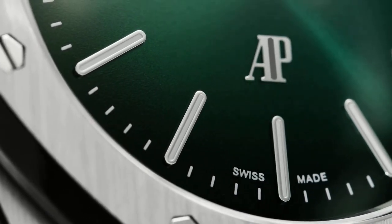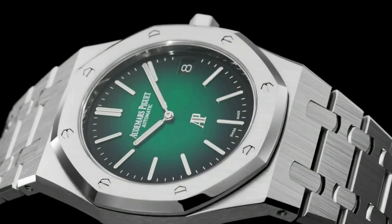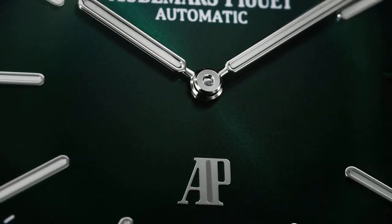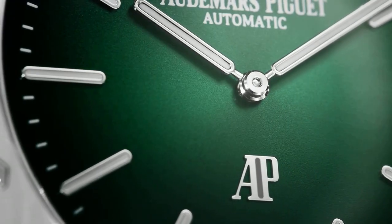Audemars Piguet makes some of the highest quality timepieces on earth. Are you looking for a new Audemars Piguet watch? Here are the top 10 Audemars Piguet watches that you could try to purchase.